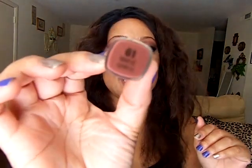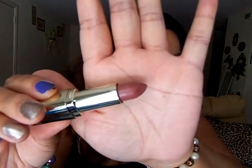Now, the next product I picked up, a Milani Color Statement lipstick in number 61 Matte Naked. I have this on my lips right now. This is what it looks like. I love this nude. It's going to be awesome for the fall and even the winter time. It's not too bright, not like that concealer nude. It's just the perfect nude shade, and I like it a lot. It's very beautiful. It's a product that I bought yesterday. Really, really like this.